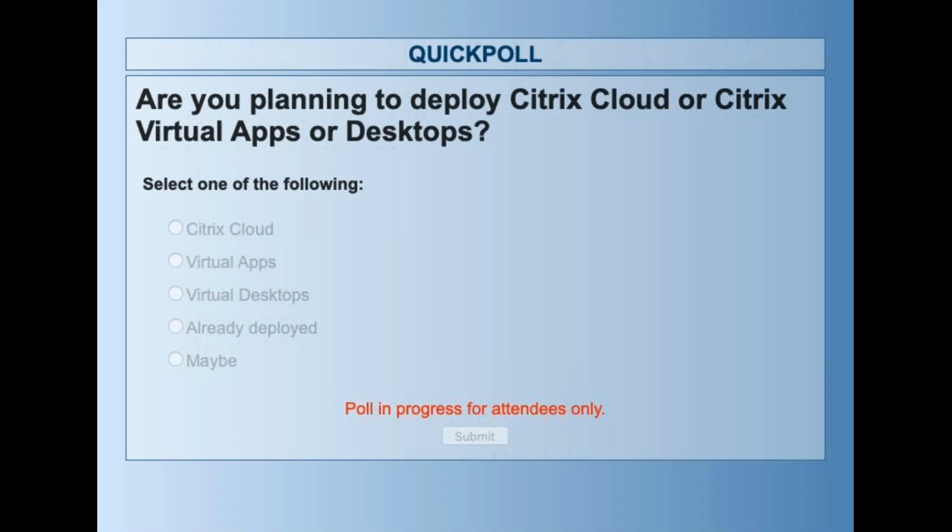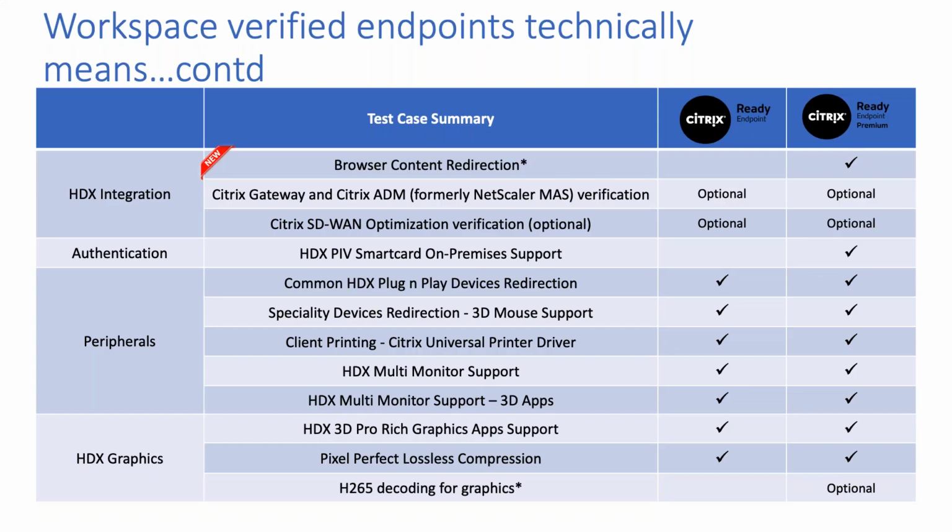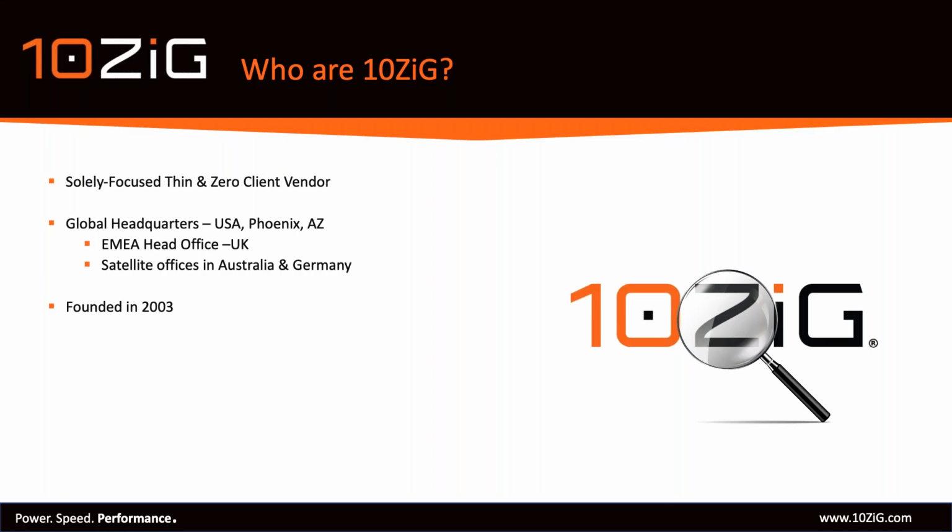Good to see that. 35 to 40% have already deployed it, 58% are saying maybe, and a few are already using Citrix Cloud and Citrix Virtual Apps and Desktops as well. Okay, with that said, I'll hand it over to Kevin. Kevin, the mic is all yours.